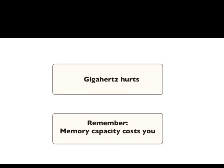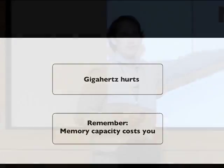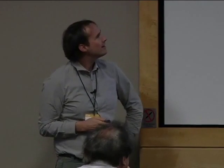And so from our research perspective, we've come up with two very cheesy, please forgive me, sounding pillars that we look at for building energy efficient systems. The first is that gigahertz hurts. And the second is that, remember, memory capacity costs you. And this actually gets back, I don't think Jan is here, to Jan's comment in the earlier session about bigger and bigger memory buses. If you want more and more memory on your system, you put bigger and bigger buses. And those buses take more energy to get stuff across them. So if you didn't pay attention to anything I just said, cell phones are really efficient. Big, really, really fast servers are substantially less energy efficient.